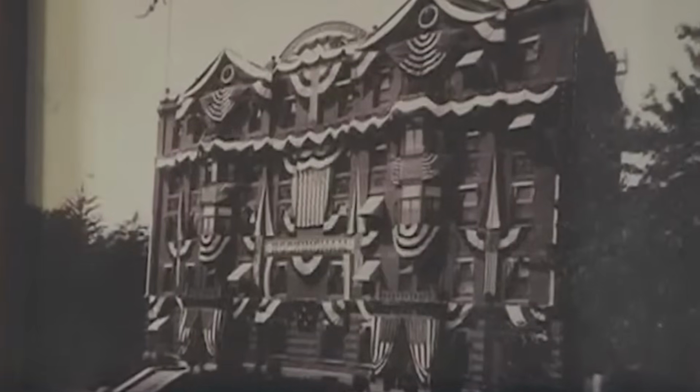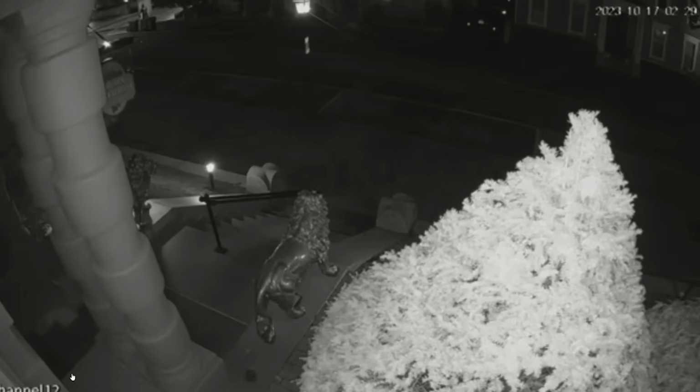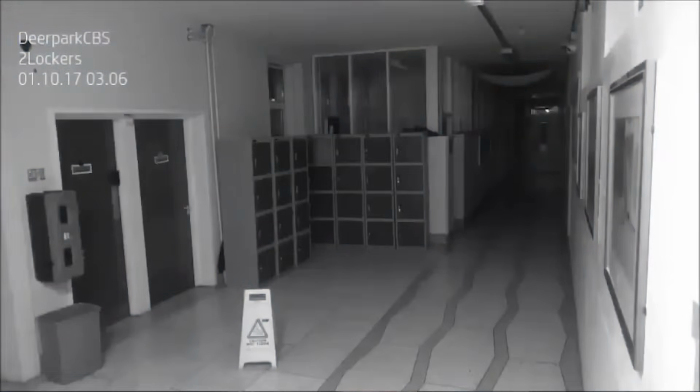It started out as a home back in 1785, then it was a hotel by 1833, before it burned down in 1884, and then it was rebuilt. Perfect setting for some ghosts though. And finally we have the poltergeist.